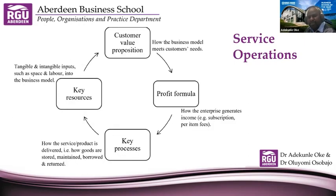So for us to design a service operation for the organization that we worked with on this project, firstly, we look at their customer proposition. That gives us an insight on how to design a process model for them. So to understand their customer proposition, we conducted market research by seeking the opinions or views of their customers, both the current users and non-users.